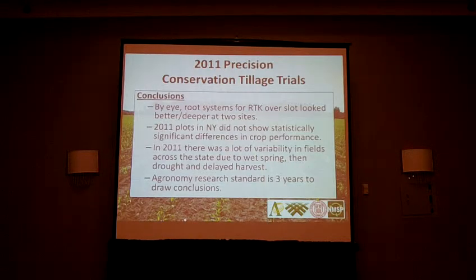Right, right. So how many years would you guys want of data to change your mind about any new technology? How many years of real data? 3 to 5? I would like that too.